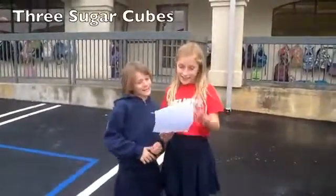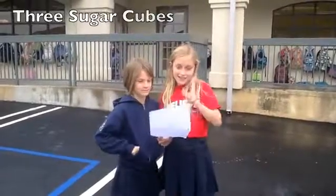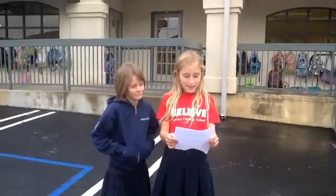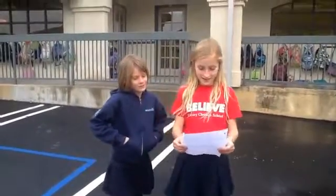We are the 3 sugar cubes. Oh, this is our science project. We are doing a sugar cube pyramid. We are going to show erosion by blowing on the pyramid. This is one way sediments move.